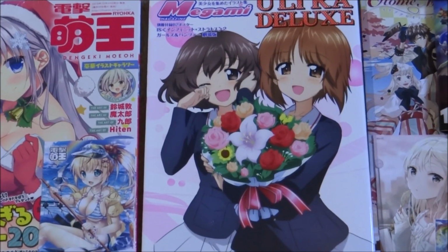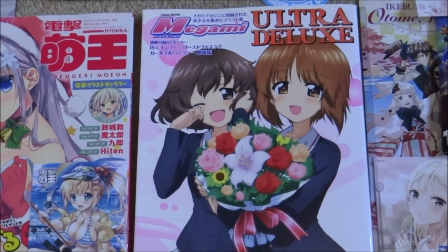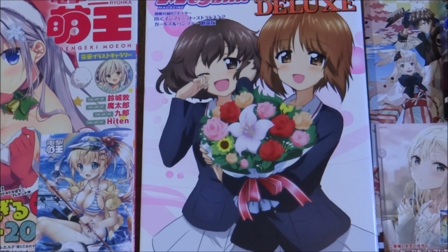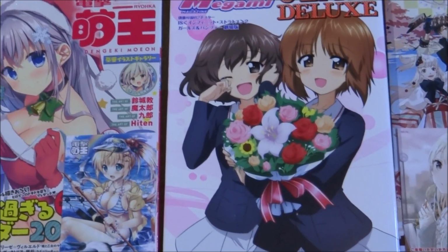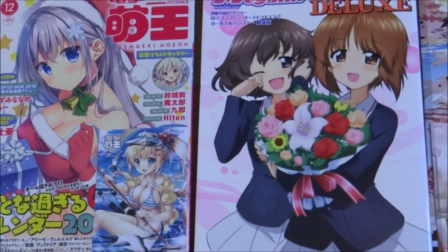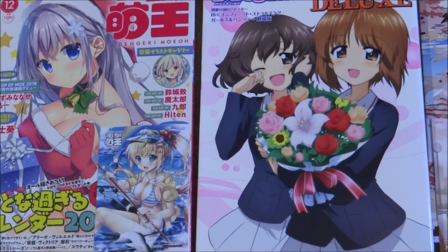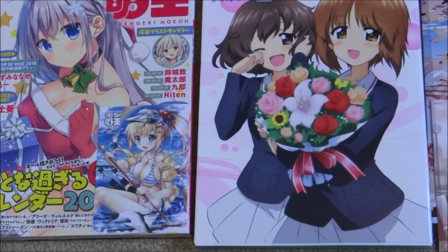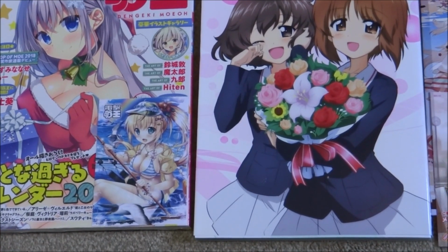We've got a pretty old Megami. I'm not entirely sure how old this is, but I picked this one up in a Book Off, which is like a second-hand book shop. Well, clearly the name's called Book Off, but they also sell games, DVDs, Blu-rays and whatnot. It's all second-hand. When you think second-hand shops, I'm not sure what they're like in America, but second-hand shops in the UK are pretty much just trash.